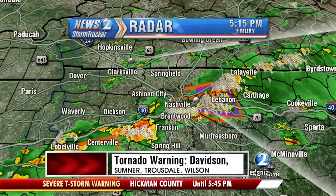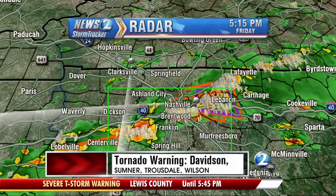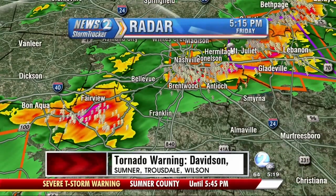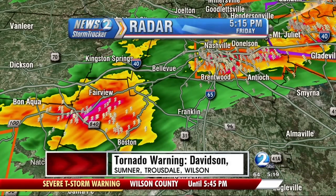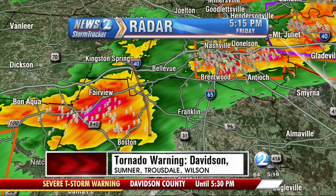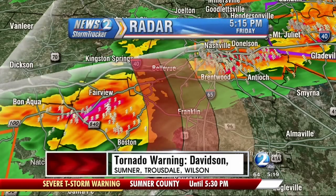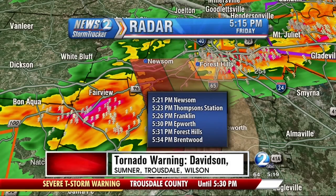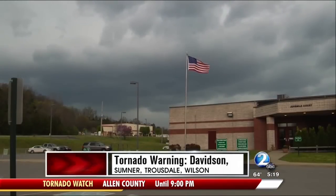And there's another cell just west of the Franklin area. Yeah, that does not have a warning on it, but it does look like it's fairly powerful. I think it'll get a warning. That's going to be moving right into Williamson County. Brentwood, you are on the south side of this big storm moving by the south side of Nashville right now, but you may get hit by this cell coming in from the west. Franklin, Cool Springs, you're definitely in line for this as it's moving off to the east at about 50 to 55 miles an hour. That's Nolensville by about 5:21, Thompson's Station 5:23. Of course, that's just a couple of minutes.